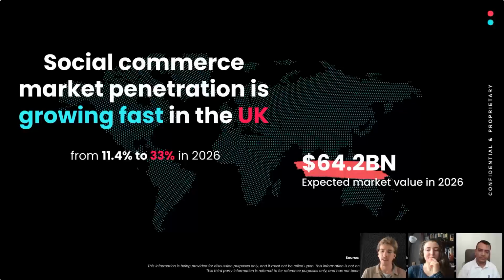The expected market value would be around or above $60 billion, which is insane. So the size of the opportunity is no longer a dream or a potential, it's a real thing. The sooner we are in that ecosystem, the better it's going to be for the sustainability of our business. Going to the next slide, please.